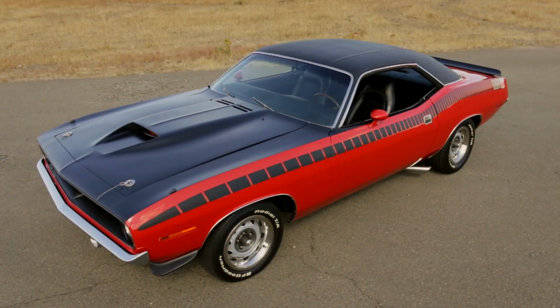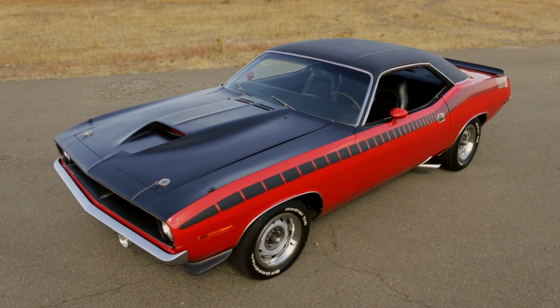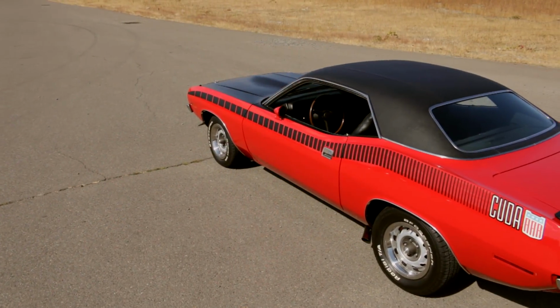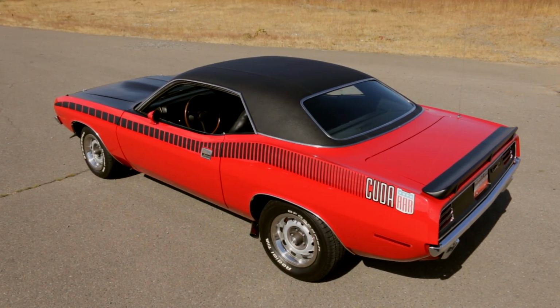This is one of the coolest looking muscle cars ever made, with the blacked out fiberglass hood, black strobe stripe, side pipes, the cool wheels, rear wing, and obvious race car attitude. Not all of them had vinyl tops, but we dig the way this one looks with the black vinyl.